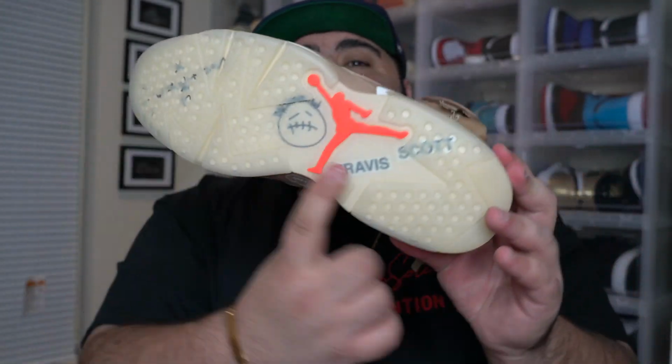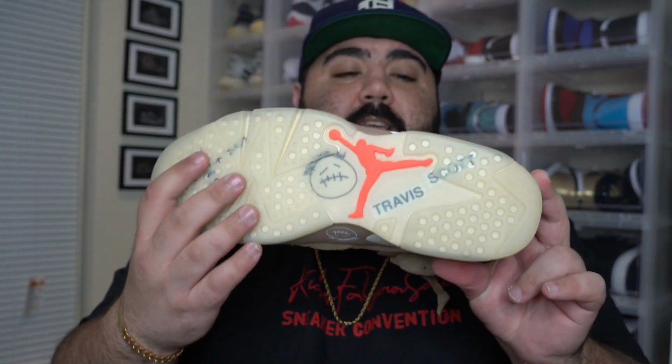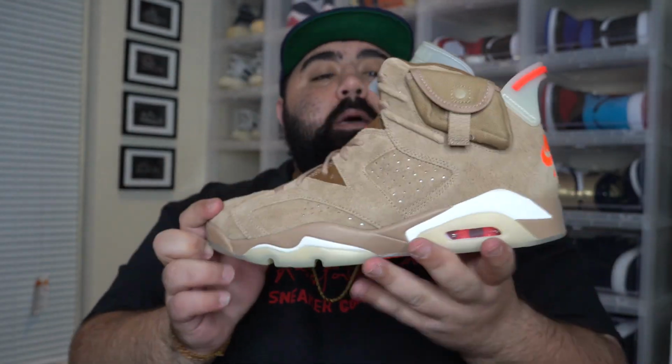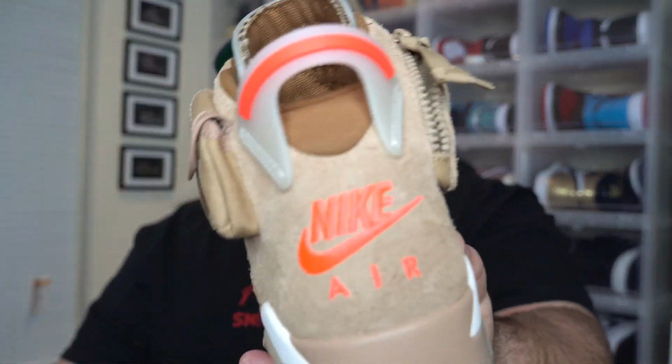Now this is right here, 3M, so this thing will glow in the dark. I'm sorry, not 3M, glow in the dark. These will glow in the dark, which is crazy. Just like the other Travis 6s, the same exact thing, the green colorway. But this one actually has more of a glow in the dark feature. The tongue also glows in the dark, and the heel tab also glows in the dark.